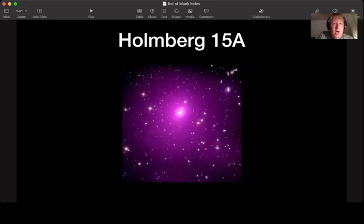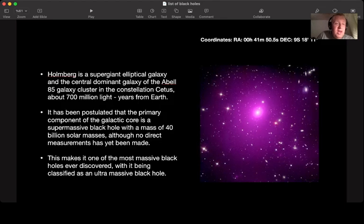So moving on, Holmberg 15A. Oh, that's a beautiful one. So Holmberg 15A is a supergiant elliptical galaxy and the central dominant galaxy of the Abell 85 galaxy cluster in the constellation Cetus. About 700 million light years from Earth. Oh, that is really far away. 700 million light years away from Earth. So this is how long it will take if you travel at the speed of light to get to the galaxy. It will take 700 million years to get there.